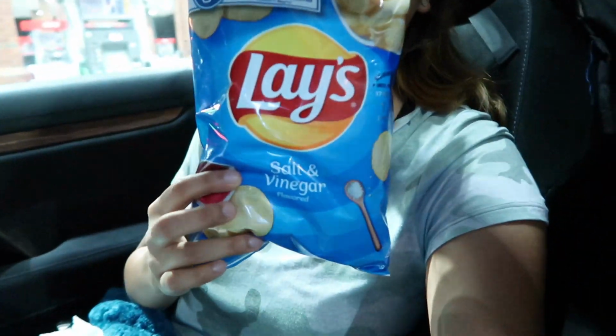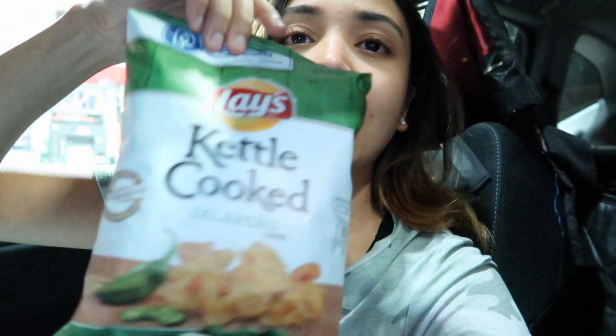We just stopped at the gas station and filled up our car tank, and then Mayank went inside to get some coffee, and I got some chips. So this is Lay's salt and vinegar. This is like one of my favorite flavors. It's so good. If you guys haven't tried this, do try it. And then we got kettle cooked jalapeno.